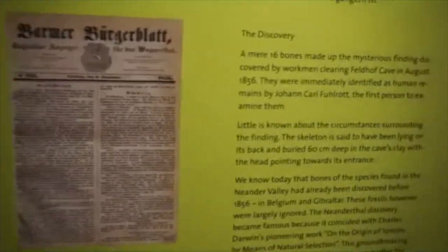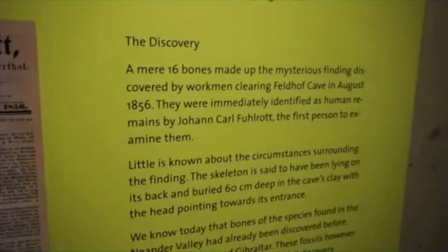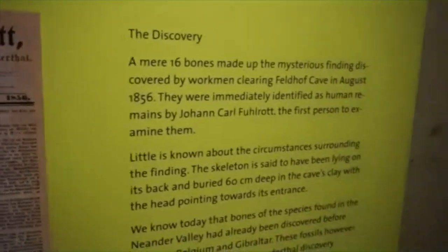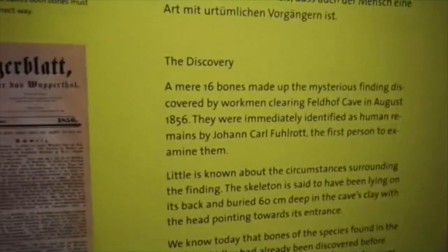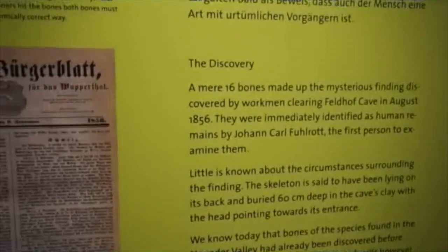That's how they were found. Yeah, I know. Oh, and it's in German here. So they found 16 bones made up of the mysterious finding discovered by the workmen clearing Feldhof Cave in August of 1856. They were immediately identified as human remains by Johann Karl Fuhlrott, the first person to examine them.